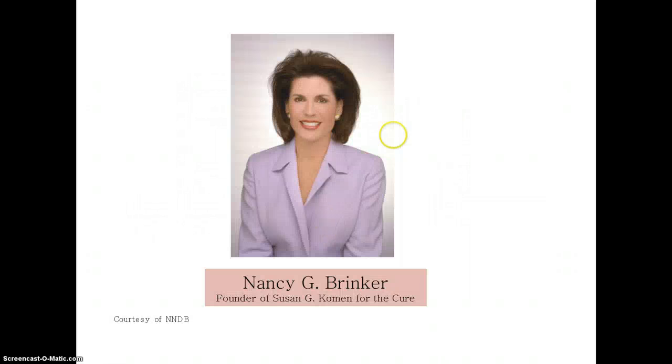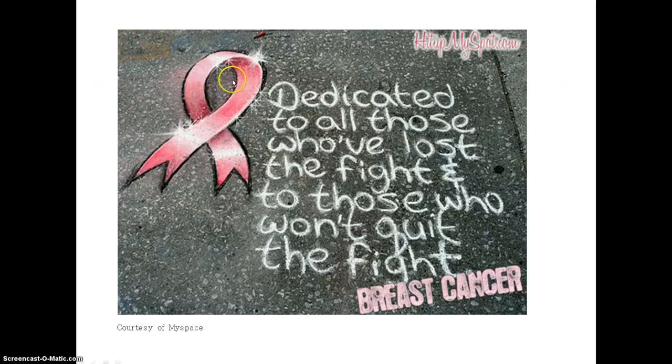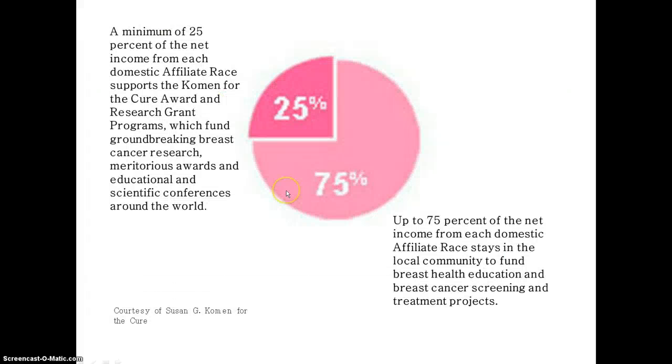I like this logo here. I like showing the founder of the organization. These are the kinds of words I don't mind so much. Pictures of the race, which is great. I don't like this because of the image that's moving over here with the sparklies. That tends to be distracting.